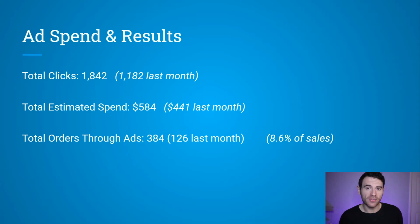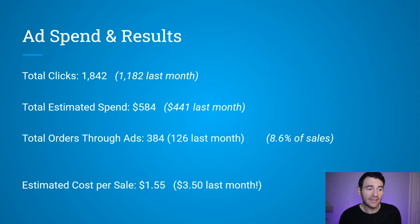Now we can do the maths on that and work out that our estimated cost per sale using ads is a little over $1.55. That's down from $3.50 last month, so the tweaking of the ads that I've done has really, really worked. Now let's put all of that together and see how much profit I made in November.